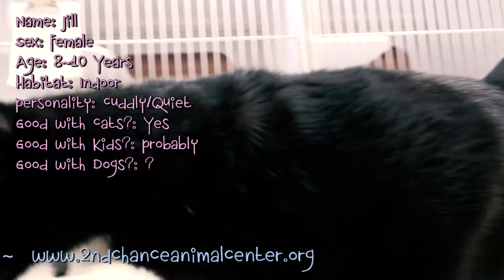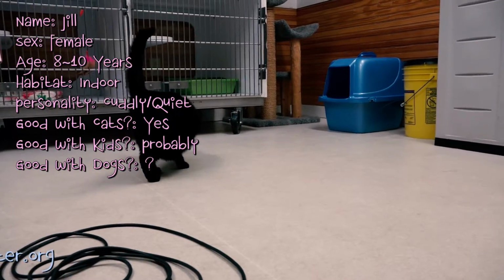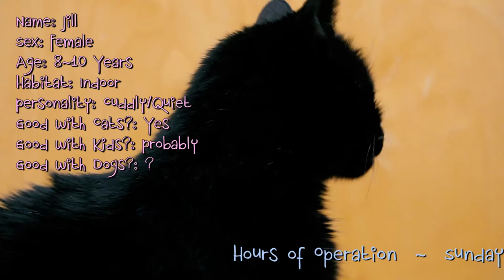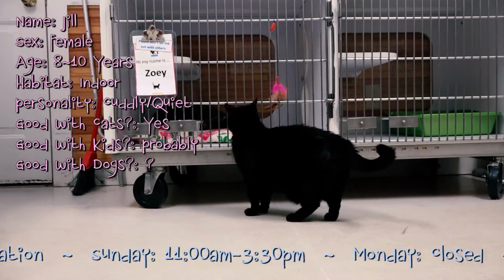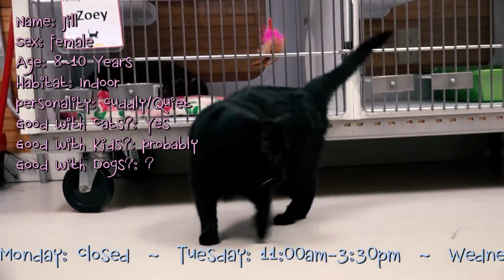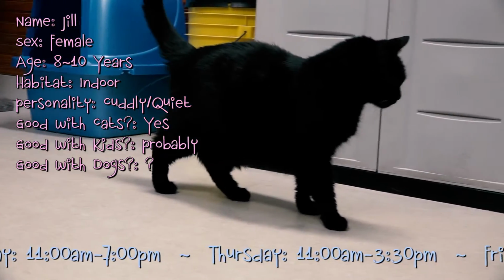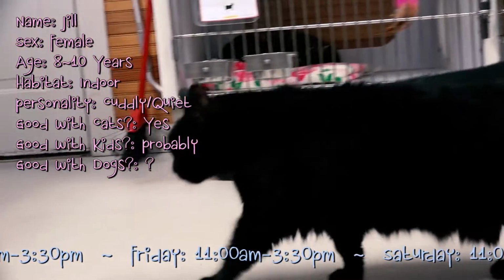So eye agenesis means that her eyelids were never fully formed, so her eyelashes will scratch across her cornea. So she has some scarring from that. However, she is happy, she's healthy. It's something that just needs a maintenance dose of artificial tears. So we're saying she's about 8 years old. She is indoor only. She gets along great with other cats. She has never been exposed to dogs. She unfortunately came to us when her owner passed away.